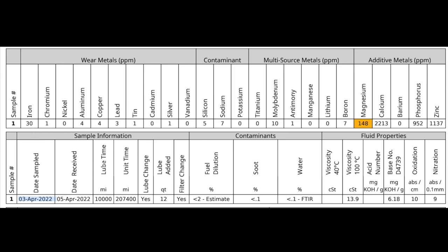Here is the lube information: 10,000 miles on the oil, and when the sample was pulled, the truck had 207,000 miles. Original engine, original transmission. Yes, when this guy bought it, he switched everything to Amsoil, including his rear differential. It's a rear-wheel drive truck.